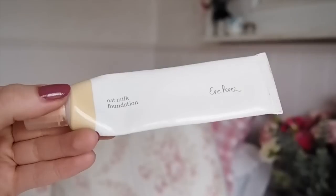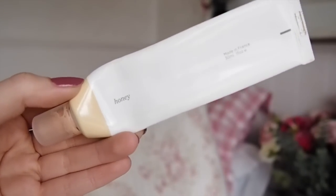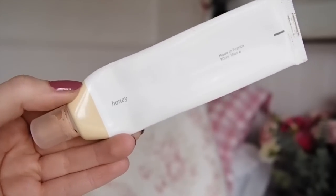So yeah, all of these are vegan and cruelty-free, and I'm going to get cracking with my top two suggestions. The first one is the Aeropera's Oat Milk Foundation. I'm sure you saw this coming. I love this foundation, and I know a lot of other green beauty bloggers really enjoy this one as well. I've got mine in the shade Honey, and I do have a whole video reviewing and demoing it, so if you want to see this one being applied, I will link it.